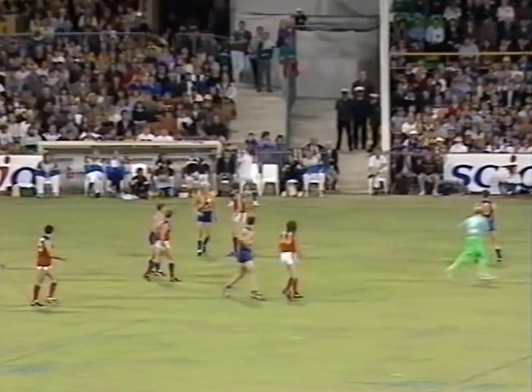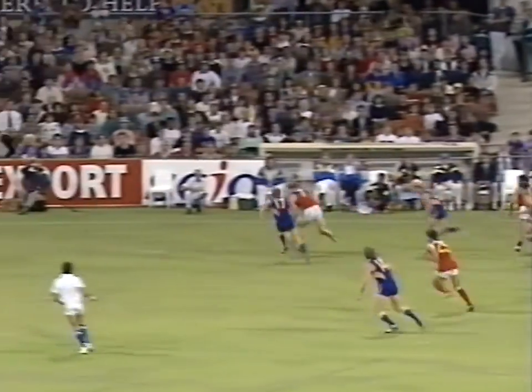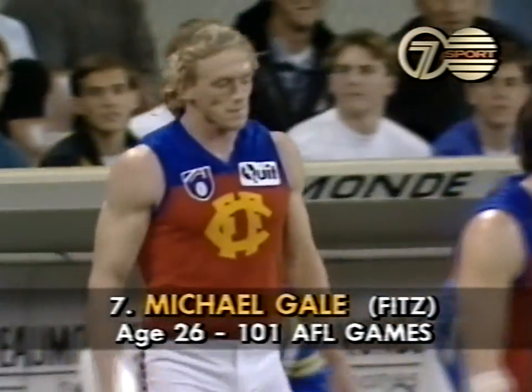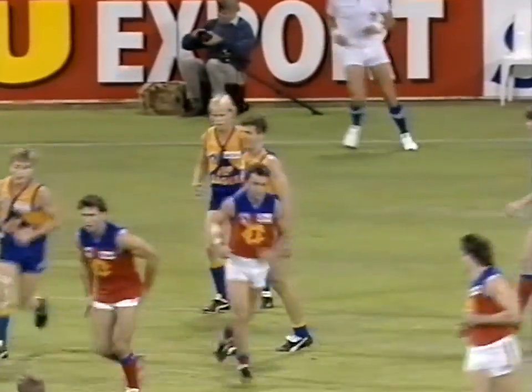Dundas on the left, guard on the right. Stevens wins the tap. Gale. McKenna runs with him and again out of play. So the scene is set for what should be a fascinating match. Fitzroy off to a good start, the underdogs, with an early break on a perfect night for footy, and a free kick going to Stevens.